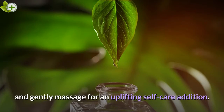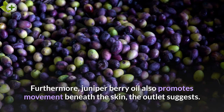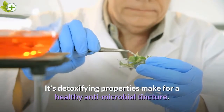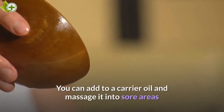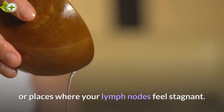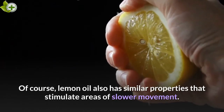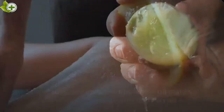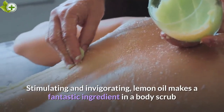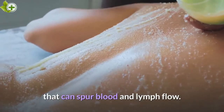uplifting self-care addition. Furthermore, juniper berry oil also promotes movement beneath the skin, the outlet suggests. Its detoxifying properties make for a healthy antimicrobial tincture. You can add it to a carrier oil and massage it into sore areas or places where your lymph nodes feel stagnant. Of course, lemon oil also has similar properties that stimulate areas of slower movement. Stimulating and invigorating, lemon oil makes a fantastic ingredient in a body scrub that can spur blood and lymph flow.